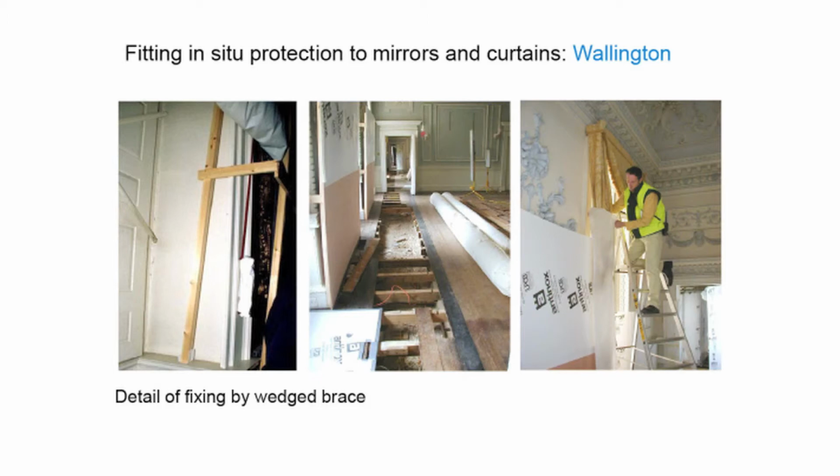Here we see in situ protection of a mirror. Plywood is used in the first two images. Plywood is used to protect up to shoulder height, and then polypropylene board above. The protection is braced and wedged into position. In the image on the right, acid-free tissue is placed over curtains to protect them from dust.